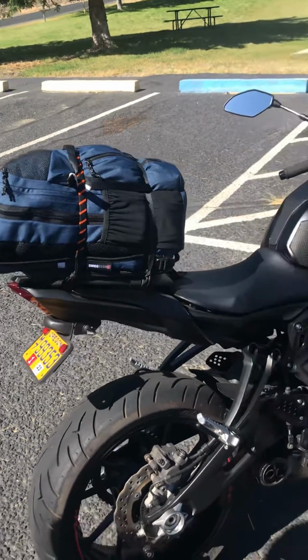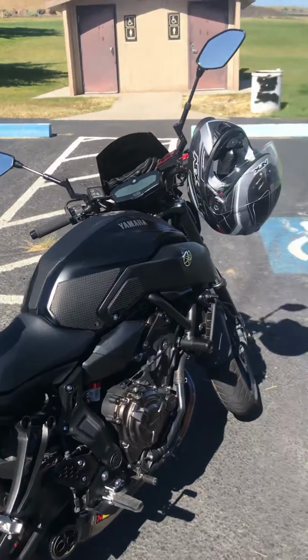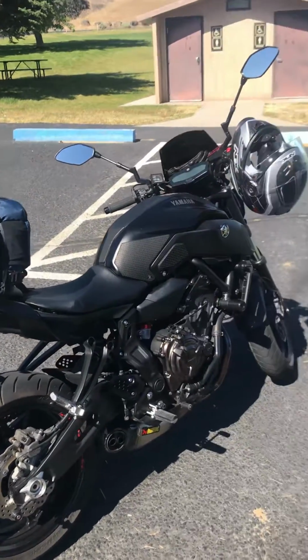Yeah. People say, I can't go touring because my bike doesn't do this or my bike doesn't do that. What they're really trying to say is they can't go touring because they're just not comfortable enough on that particular bike. But you just adjust your time, your mileage, you adjust all of that accordingly.